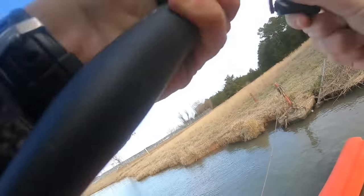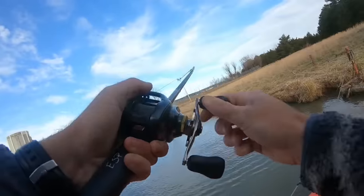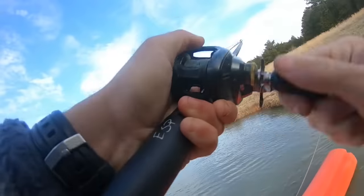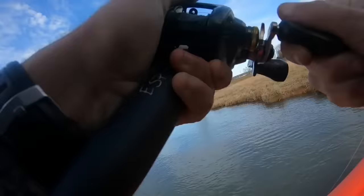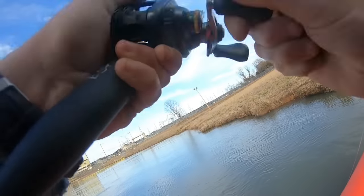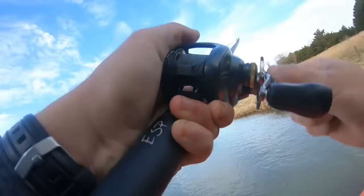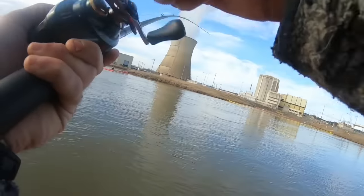There we go, fish on. Fish on. Fish on. I think we got a striper. Oh baby, this is what we came for. We came for the catfish, but we also came for the striper. He's way out there. He feels heavy. Oh, he's a good fish. Oh yes. It has been so long since I caught a striper out here.